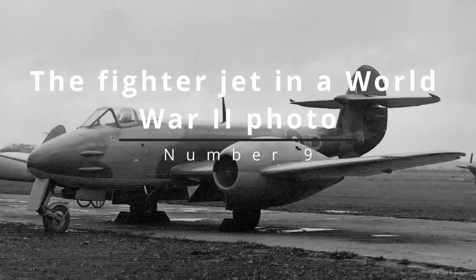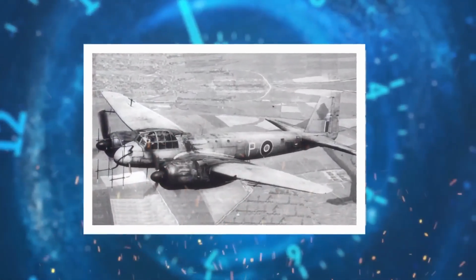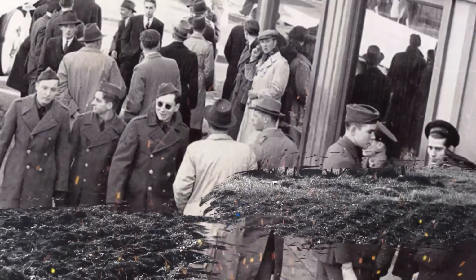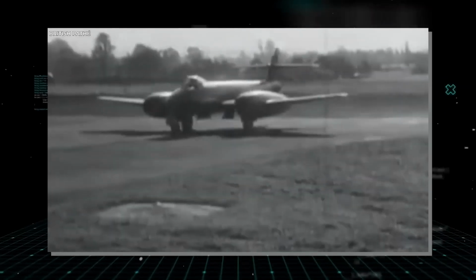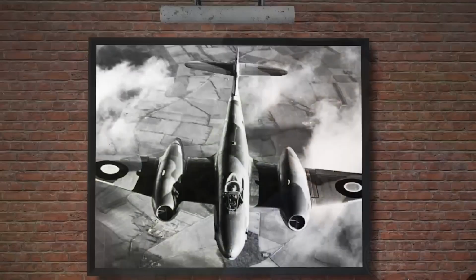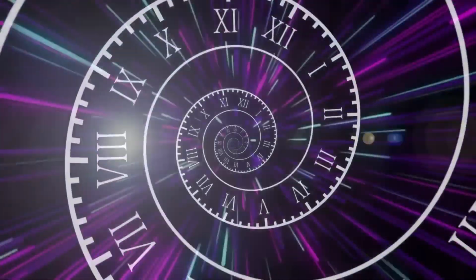Number 9. The fighter jet in a World War II photo. In the realm of time travel curiosities, there's a fascinating World War II photograph that sparked quite a stir. This particular image, taken during the 1940s, seemingly features a modern fighter jet amid a fleet of propeller-driven aircraft typical of the era. This anachronistic element has fueled discussions about time travel, with some speculating it could be evidence of either temporal anomalies or highly advanced, undisclosed technology.